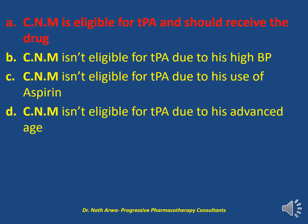So in my opinion, A is the correct answer. Now, Mr. CNM is a candidate for TPA despite multiple exclusion criteria in the guidelines from the AHA and the American Stroke Association. He presented to you fairly promptly within the 3-hour window that is quoted in the guidelines. If he had presented after 3 hours, he wouldn't have been eligible for the expanded treatment window of 4.5 hours since he is above 80 years of age and his pressure is below 185/110.